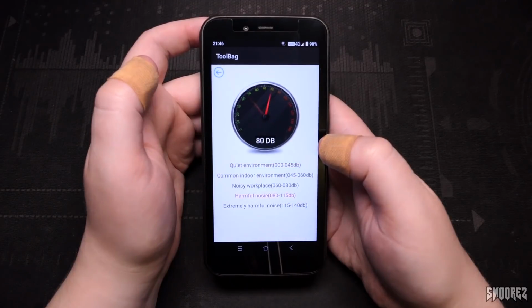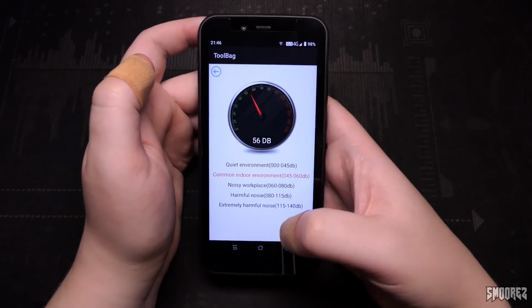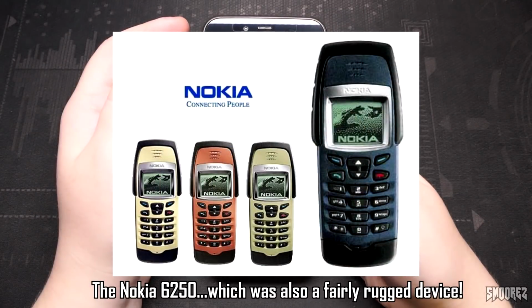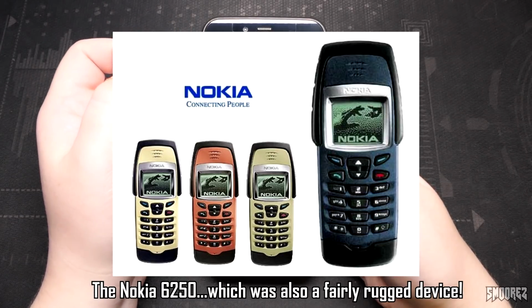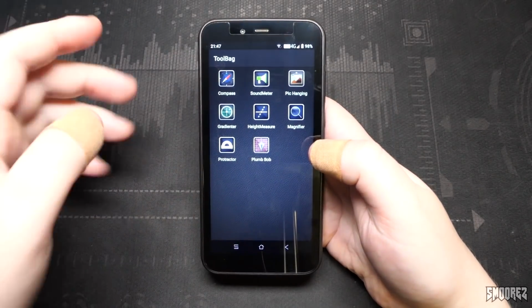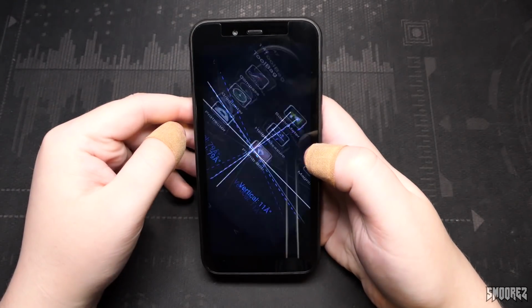Alright, the sound meter. Yeah, it works. It's harmful noise. That's fun. I remember an old Nokia actually doing that. I can't remember exactly which one it was. I think it just had a monochrome display. But yeah, I had fun just yelling into it and watching the sound meter go. Whee! That was fun.